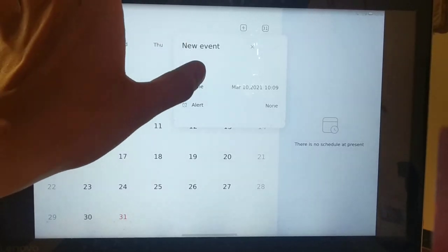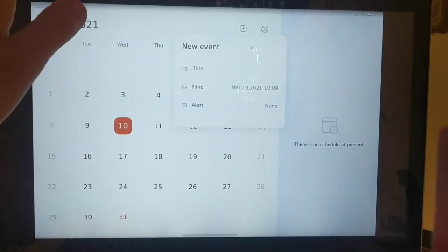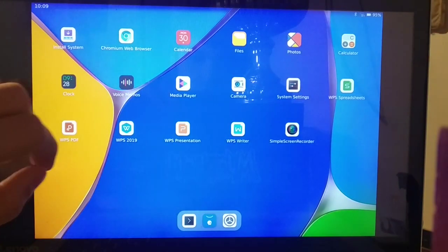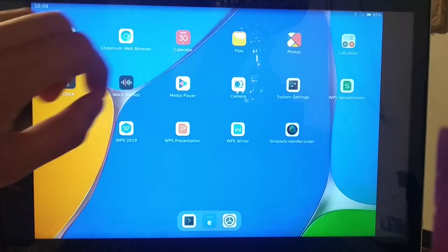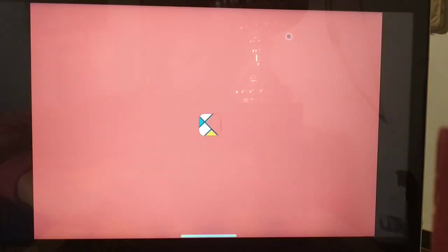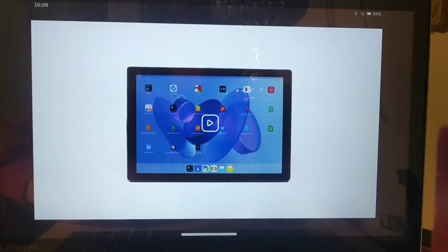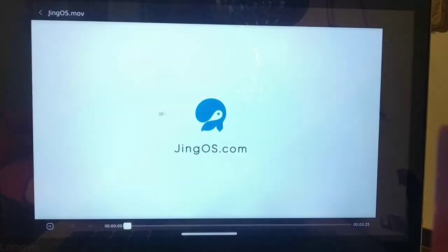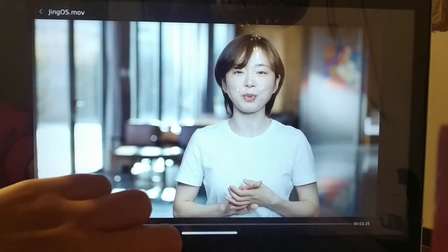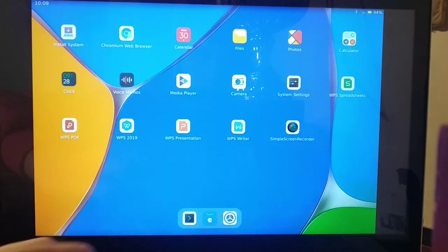Here you can see that I'm trying to create a new event. However, the virtual keyboard is not popping up because I do have the physical keyboard. Anyway, we can also see the photo application, which actually lets you sort based on photos and videos. If I go to the video section, there's the default video with a bit of promotion about JingOS. And it's a simple music video player, but that's what I expected.